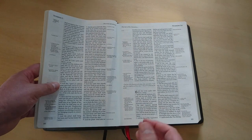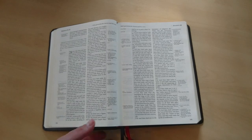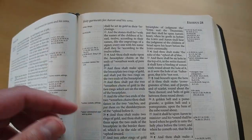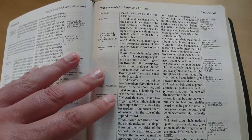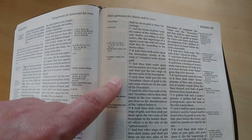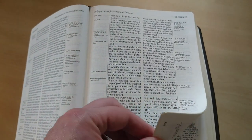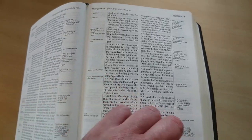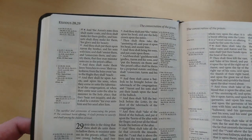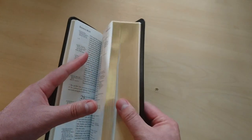The letter, the typeface right here is very nice. I have to say it's one of the best typefaces that I've seen. So crisp, so clear, well spaced, easy on the eye. I could be reading this for ages. The ghosting is not that bad. You can see a little bit of show through, but it's not that bad. I mean, this paper is thin, but the opacity is unbelievable. I'm sure you could be reading this very well, even on camera. I mean, it's a delight to be able to read this Bible.